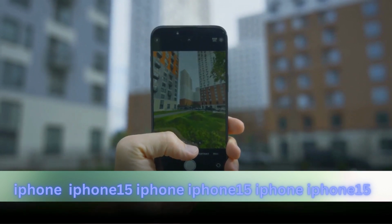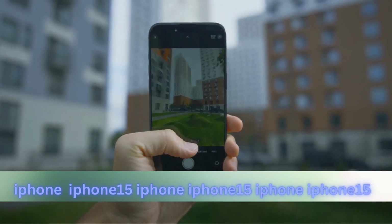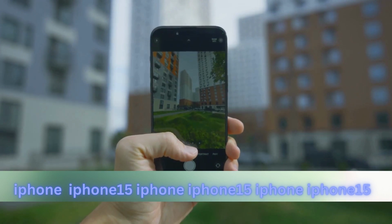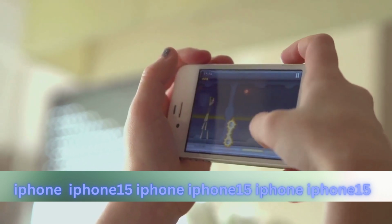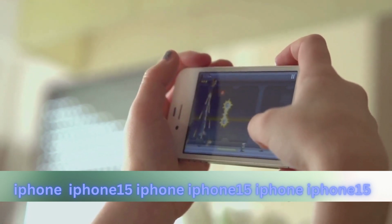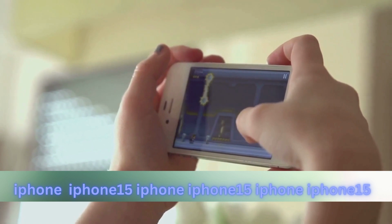First, let's delve into the heart of this digital beast, the A16 Bionic chip. This is not just a processor, it's a powerhouse. It makes multitasking a breeze, gaming a dream, and ensures your phone operates with the speed and efficiency of a cheetah on the savannah. The A16 Bionic chip, a marvel of modern technology.